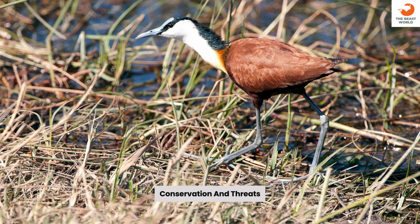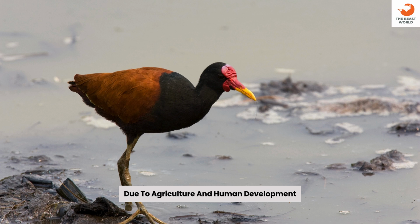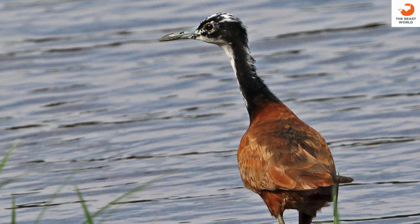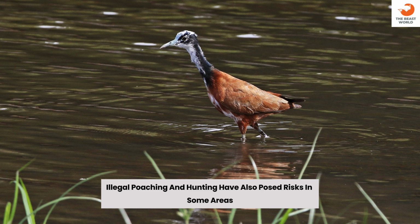Conservation and threats: Madagascar jacanas are vulnerable to habitat loss due to agriculture and human development. They are also threatened by pollution and pesticide use in wetlands. Illegal poaching and hunting have also posed risks in some areas.